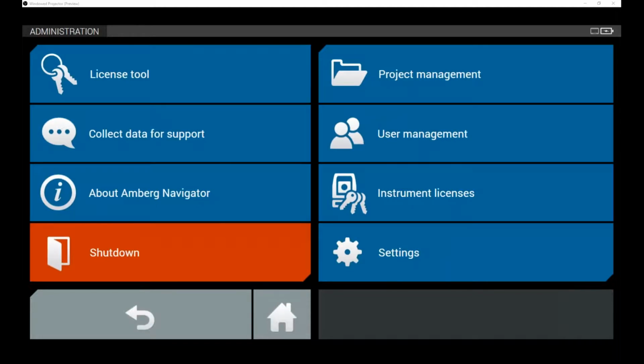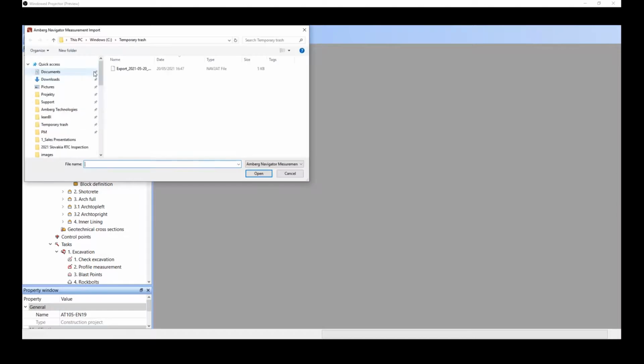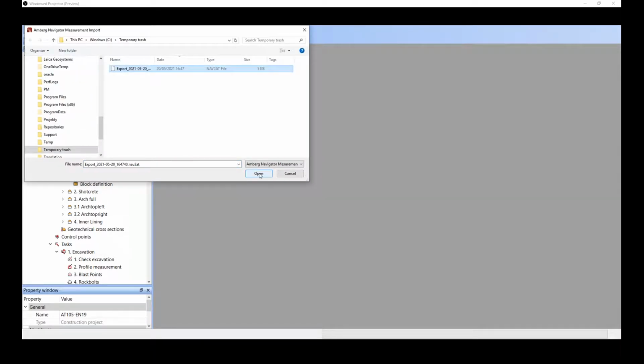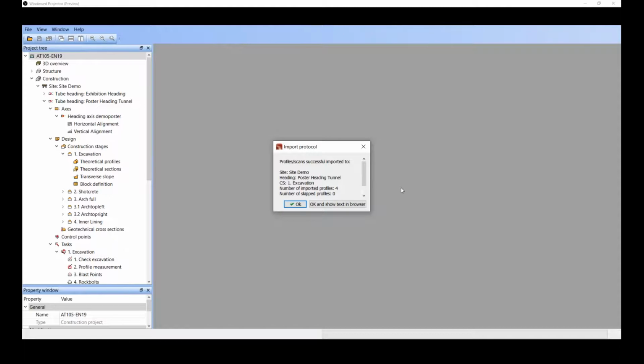So from here, I just switch back to the office and import data from Navigator. It's all packed in one file, so it's easy to import. And I can also see here a list of what was measured. So I see that in the excavation construction stage, I measured 4 profiles. 3 were when I tried it with the profile measurement. 1 is stored that I did with the point check measurement.